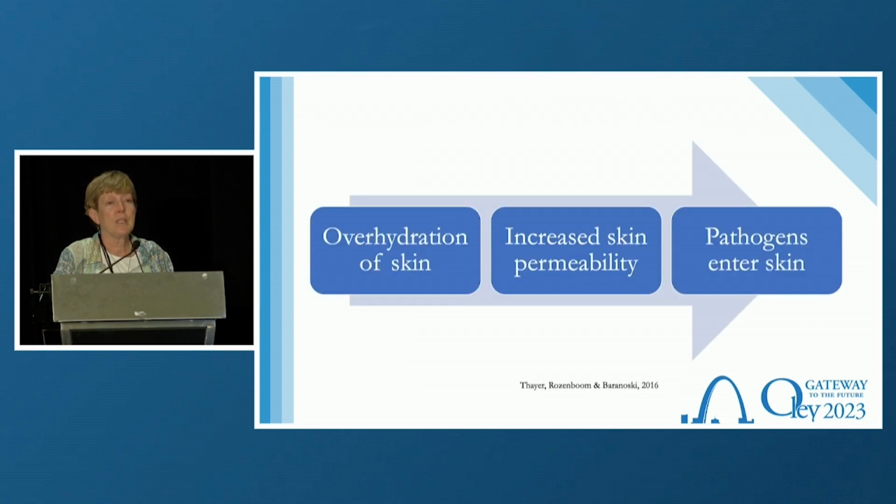So what happens with this, again, you have moisture from some source. It could be perspiration that gets trapped, it could be urine, stool, saliva, wound drainage, leakage around a tube, whatever is causing the extra fluid to be contained. You get increased skin permeability. Skin needs to be a little bit moist, but it doesn't like to be that moist. So there's increased permeability, and that's where the pathogens can get in. So you can have more of the bacteria and the harmful components getting into the skin.